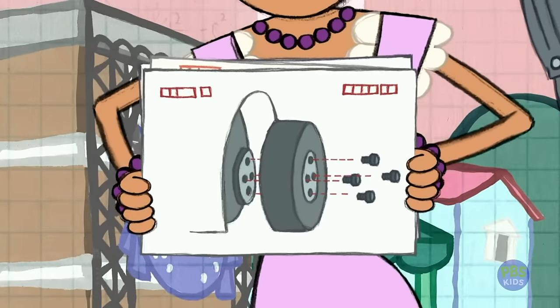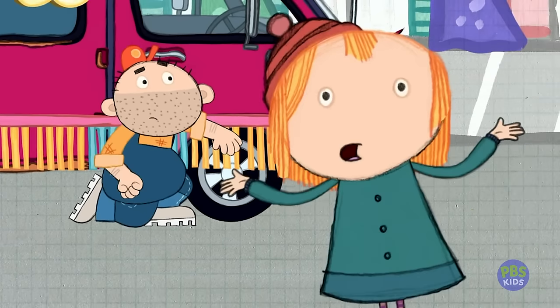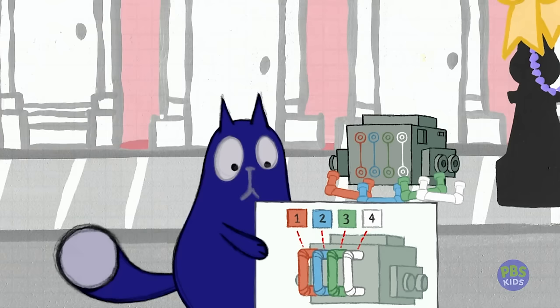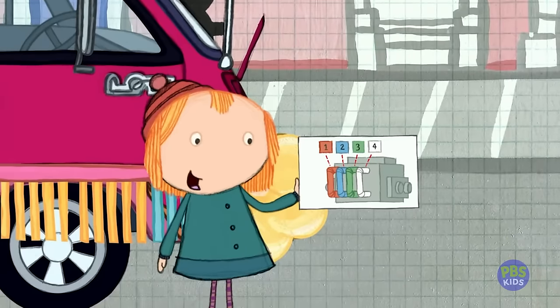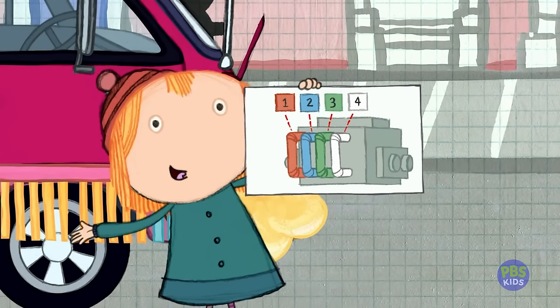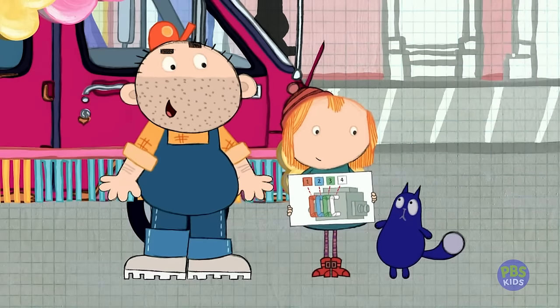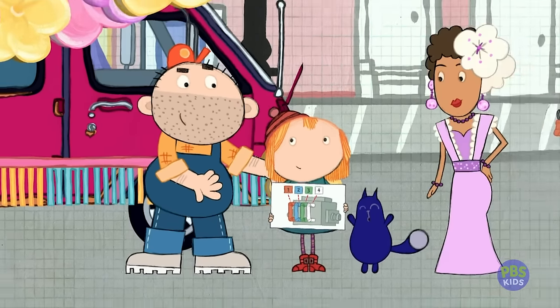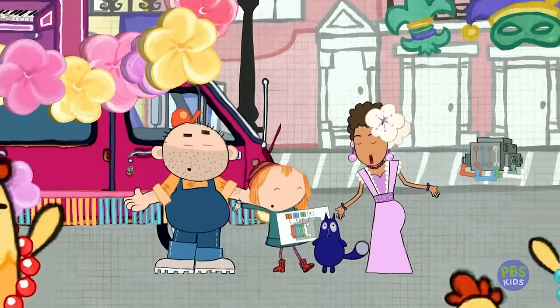A diagram for the wheels. We need one for the engine, to solve our problems for real. This was just a box with a bunch of colored lines. It's got pictures of four pipes of four different colors, just like the engine. This shows where the pipe goes. Oh, this here thing we can use. Woo-hoo! Diagram of the engine. You're the cure for our blues.